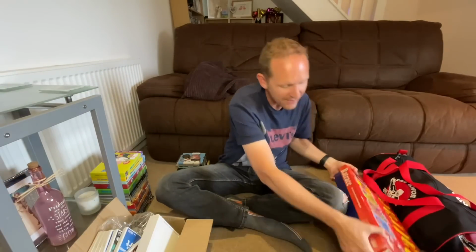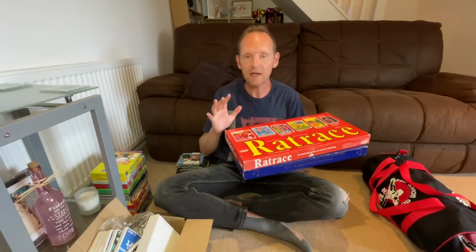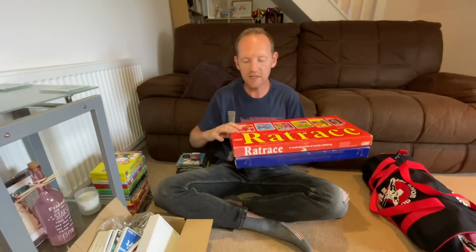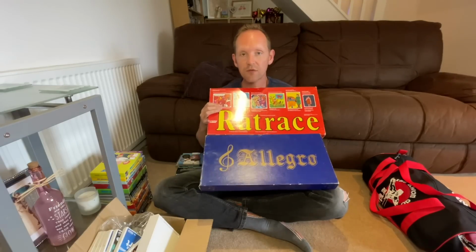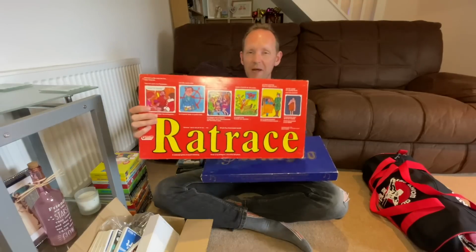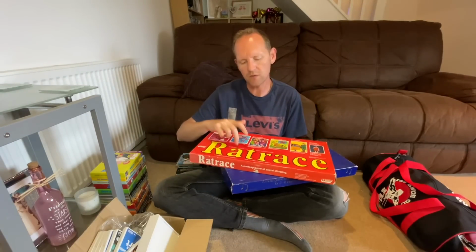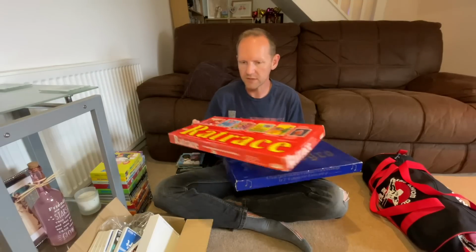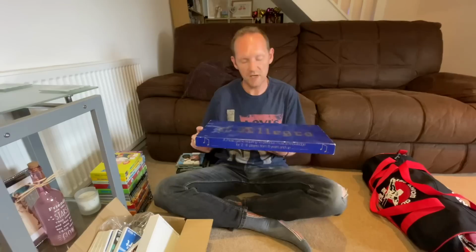These ones are a bit better, and the guy on the stall is a fan of the channel, which is cool, and he did me these 2 board games for £3, so I'm more than happy with that. I think Rat Race is worth about 20. There's 2 Rat Races, one with a blue box and one with a red box, so I need to figure out what the difference is, if anything. But I think Rat Race is worth about 20.